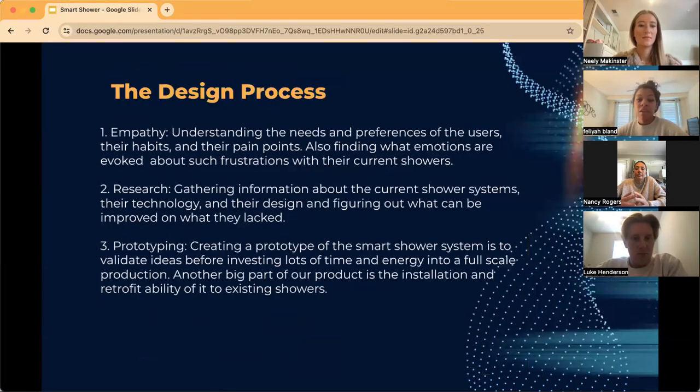Okay, the design process for creating a user-friendly smart shower system is so important to ensure sustainability, safety, and beauty, and to meet other customer needs. It would typically involve the following steps. 1, empathy: understanding the needs and preferences of the user, their habits, and their pain points. This was done through our research and surveys. 2, research: gathering information about current showers and their technologies and what they have to offer. 3, prototyping: creating a prototype of this shower will help us identify flaws, refine designs, and get other feedback, like A and B testing.